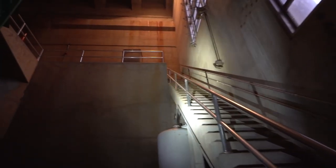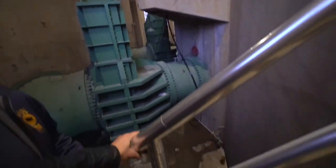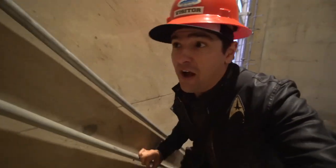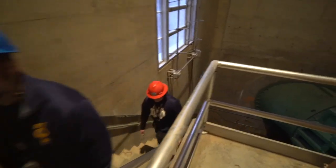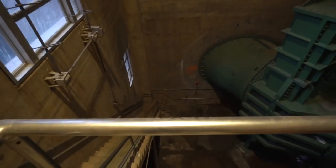Okay, now up the stairs. Oh, man. Okay, see, I don't like these stairs at all. This is a lot higher than I thought. I am leaning far against the wall. But look at that. Look how high. Okay, see, so that's why they don't let the tourists in here. You don't want them plummeting.